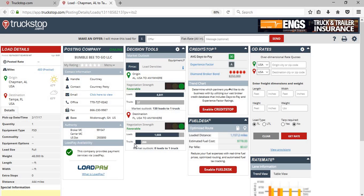Alrighty. So once they click on the load, this is what the carrier is going to see. The handle name is Courtney. Contact Courtney, the phone number, fax number, everything. Chapman, Alabama to Tampa, Florida. Flatbed or step deck for equipment type. The pickup date. Full truckload, 48,000.